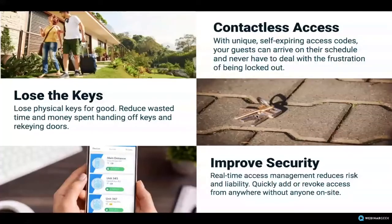Guests really like the idea of not having to carry keys around. It also means there are no keys to lose. And from a security point of view, most of the locks that we recommend have auto lock enabled, so they're self-locking. When the guest pulls the door shut, the door is locked. So you're not relying on the guest to lock the door. The door will be locked.